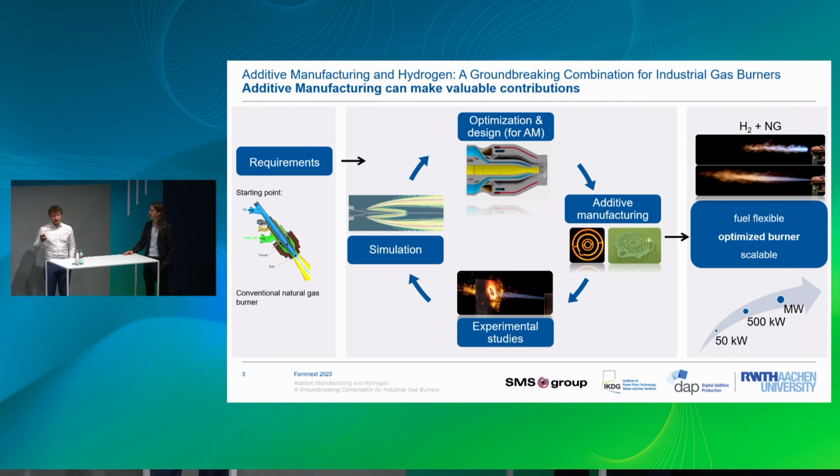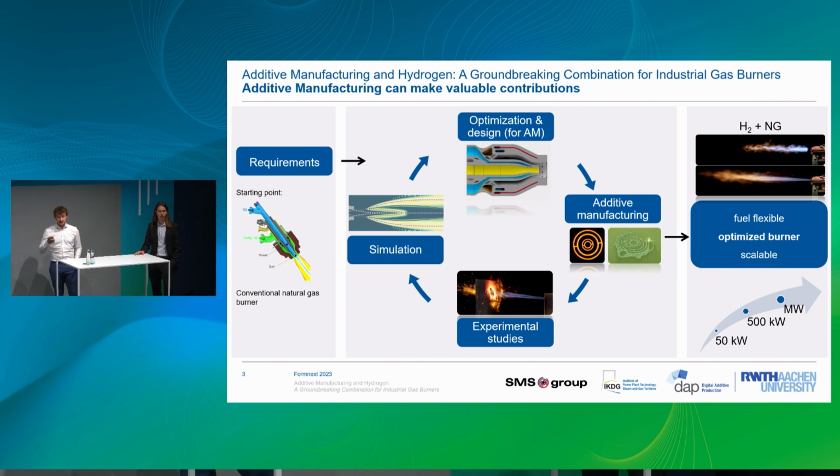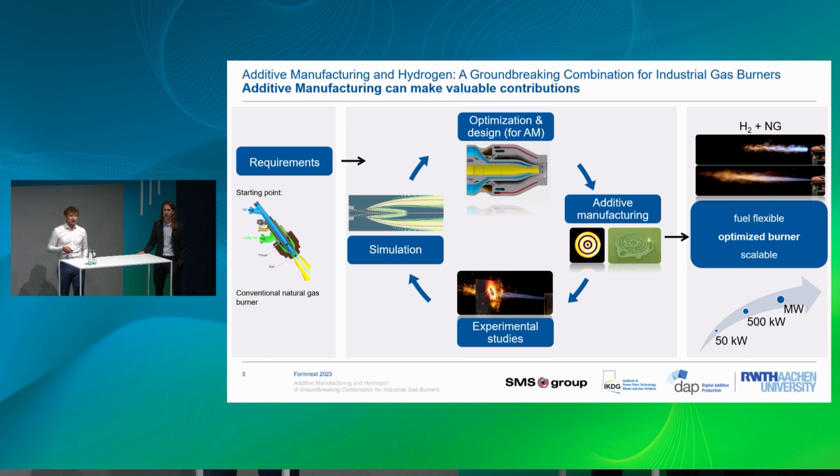We conducted several tests to get an idea of the combustion behavior. With the long-term goal, we also included in the design full scalability from the scale of laboratory tests, which ranges from 50 to 500 kilowatts, up to the real megawatt scale the burner has to have in the electric arc furnace.